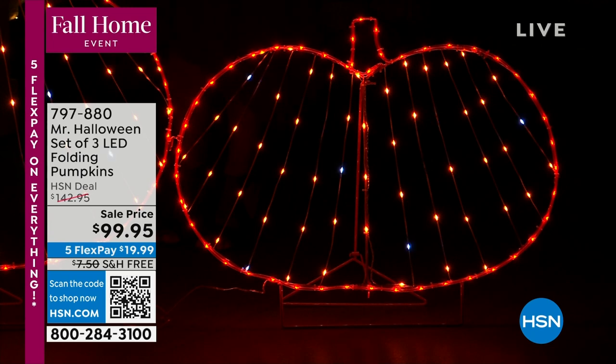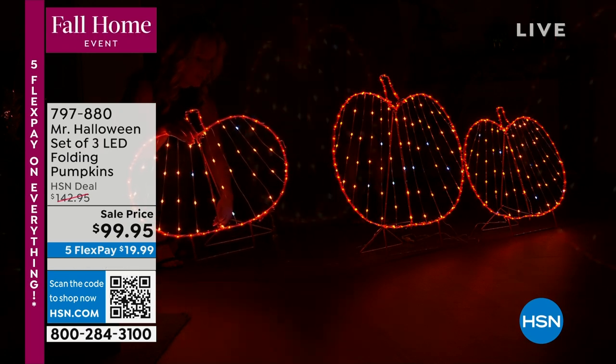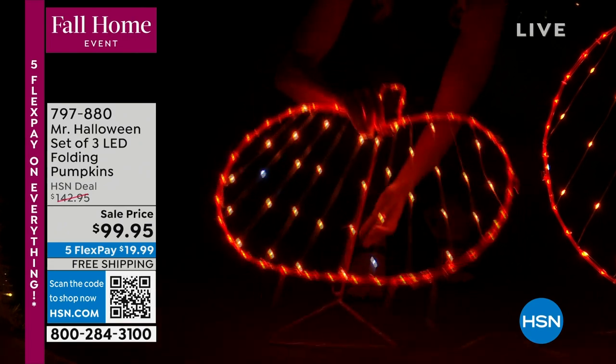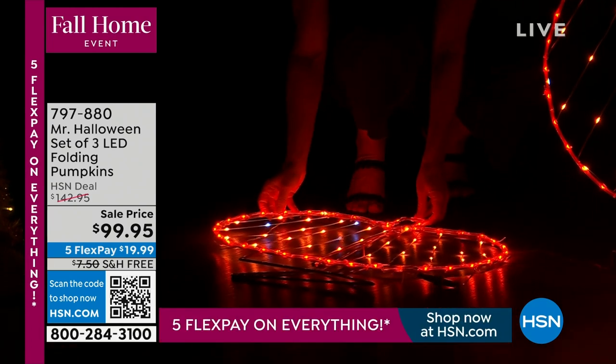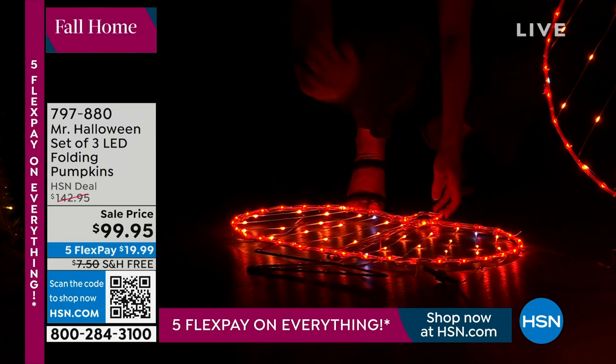You know what? In fact, I'm going to go ahead and show you how flat they fold and how easy it is. It's just on a little hook right here. I just did one hook, and then boom, flat. Look at that. Flat. So easy to store, whether you want to slide it under a bed, or they could go in a closet, on the shelf.